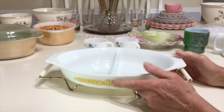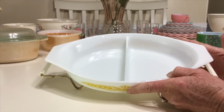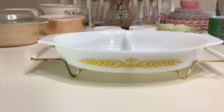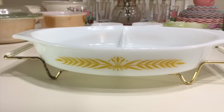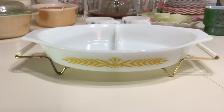As I have been stating before, I'm finding lots of people are using these as plates, which is a really good idea. I think I'm going to start doing that also with some of mine. Anyway, back to the royal wheat Pyrex divided dish here. It's a 1.5 quart oval, by the way. I'm going to ask $20 for it with the original cradle. Just needs a little cleaning up. Otherwise, in great shape.